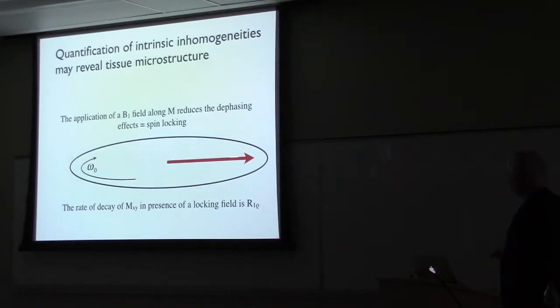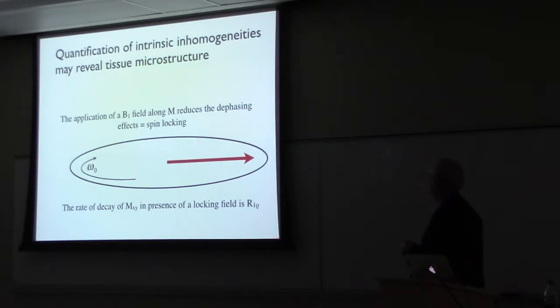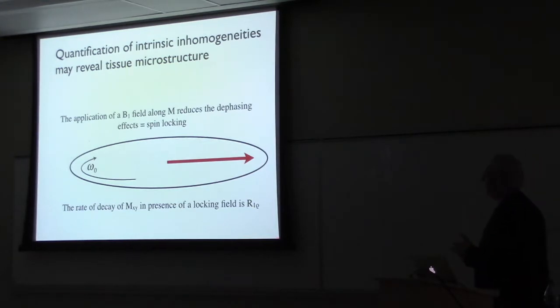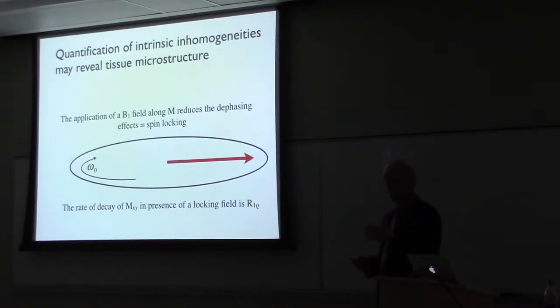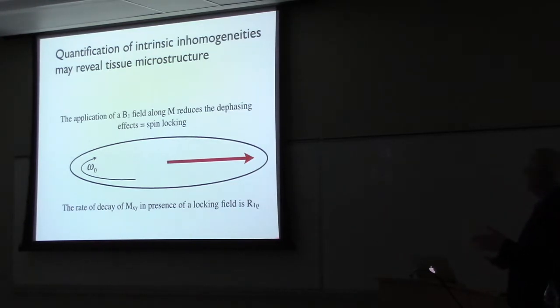The transverse plane magnetization, which is what we measure, still decays. Once you turn that field off, you can make a measurement. It has shrunk, but it's shrunk by less than it would have without the locking field. And the rate at which it decays, instead of calling that T2 now, we're going to call that something different. We're going to call that T1 rho, and its rate is R1 rho, which is 1 over T1 rho. So R1 rho is called the relaxation in the rotating frame, or spin locking relaxation rate. And it's less than you would get if you didn't put on this pulse.